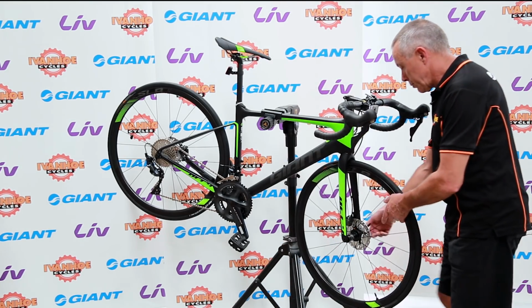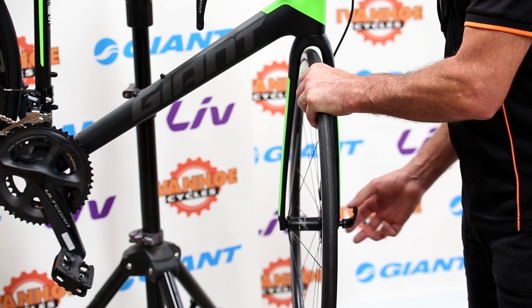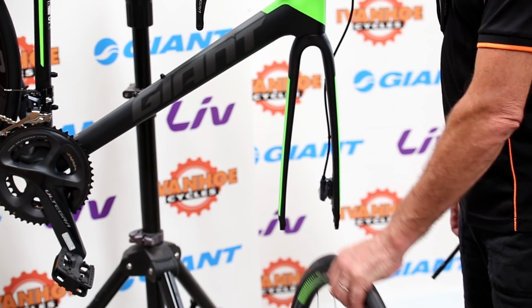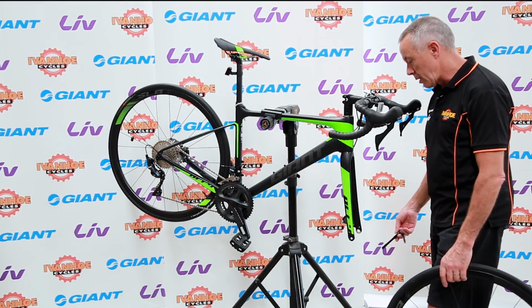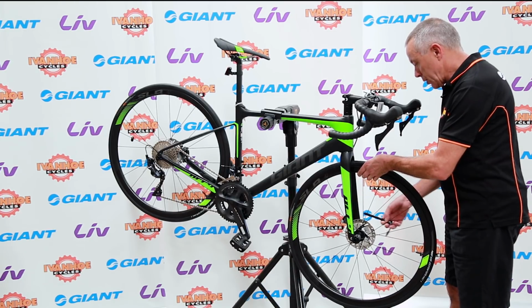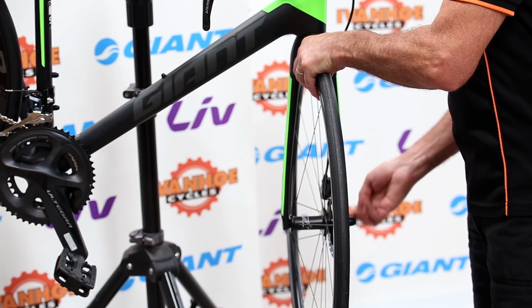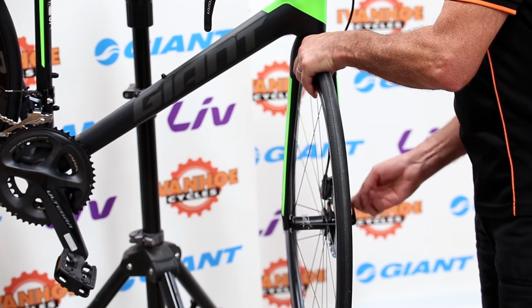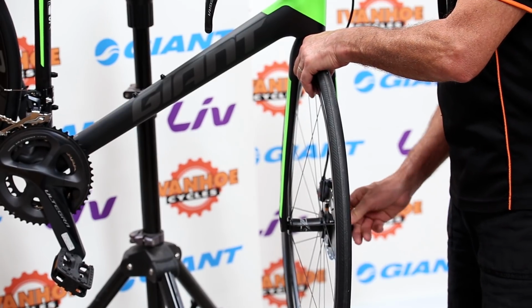To remove the wheel, just undo the lever on the left side of the bike, pull the axle out and the wheel falls out. That's crazy simple and really easy to do. And refitting, it's just a matter of guiding the disc rotor between the brake pads, reinstall the axle and do it back up. So wheel removal and wheel refitment is super easy.